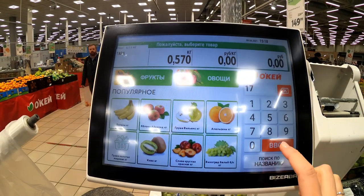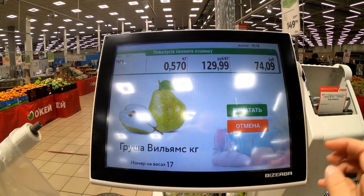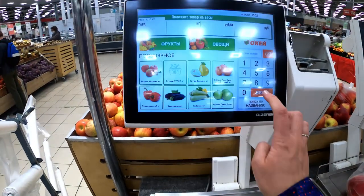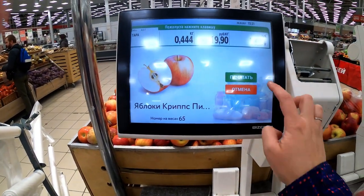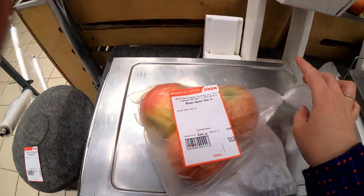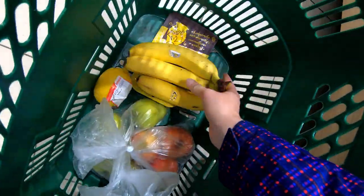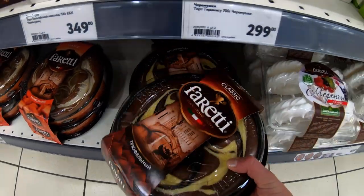So whenever you buy groceries, you're supposed to look at the number that is associated with the item and then weigh it yourself. So that's something that's slightly different between the two countries, where I think in the US the cashier does it for you, but here you're supposed to do it yourself. This looks really good.